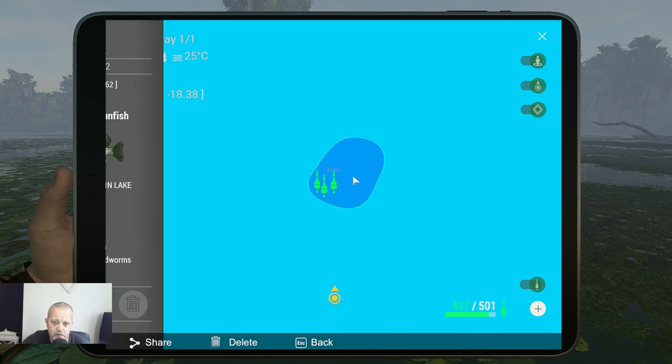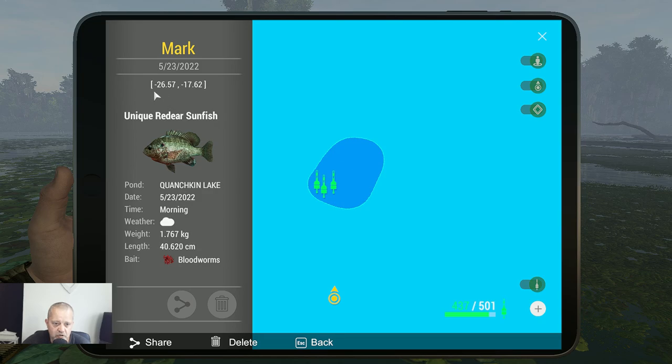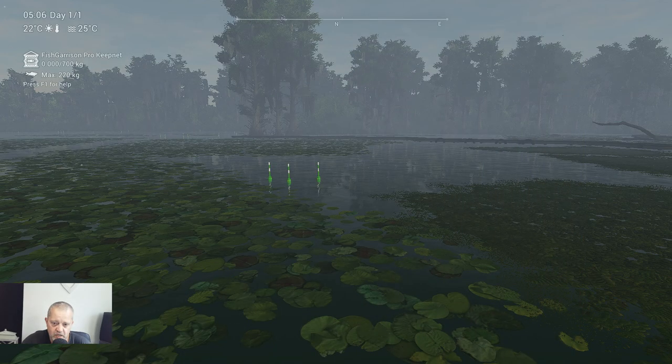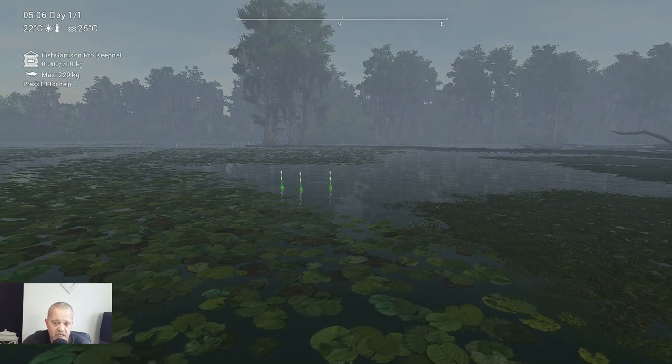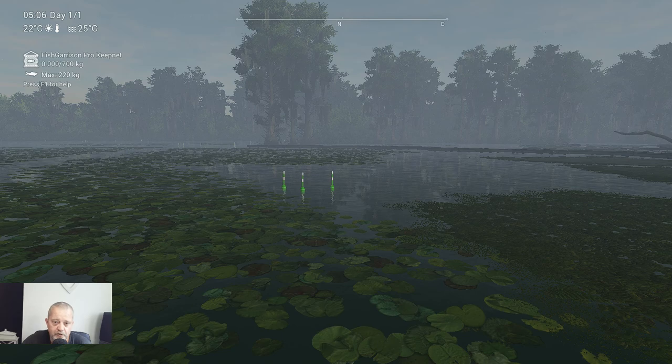And then we go to the last marker, and that's also a unique one, a little bit smaller. Unique Radar Sunfish, in the morning, 1.7 kilograms, 40 centimeters, bloodworms, hook 1-0. Coordinates minus 26.57 at minus 17.26. So guys, now you got the coordinates of this beautiful fish. I hope this video will help you to catch him. If you want to catch all the fish in this water, you also need to catch this one, of course.